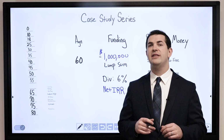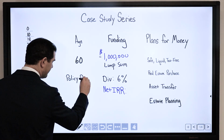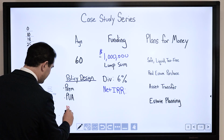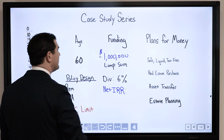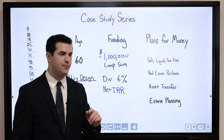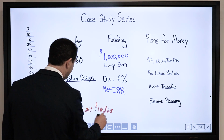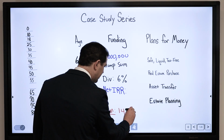The other thing to be aware of is with a cash value life insurance policy, going to the basics here, right? We've got our policy design. Money can go towards these two areas, the premium component or the PUA component. Now, in conjunction with the MEC laws, we've got a MEC limit on a policy. If I wanted to pay $1 million into a policy in one shot, not pay anything, not a penny thereafter, and just let it sit and grow, what would happen is I would need a MEC limit of what? At least $1 million, which for a 60-year-old male, with the present MEC limits before the update takes place, it's going to be about $14 million, a little bit more, in life insurance coverage.